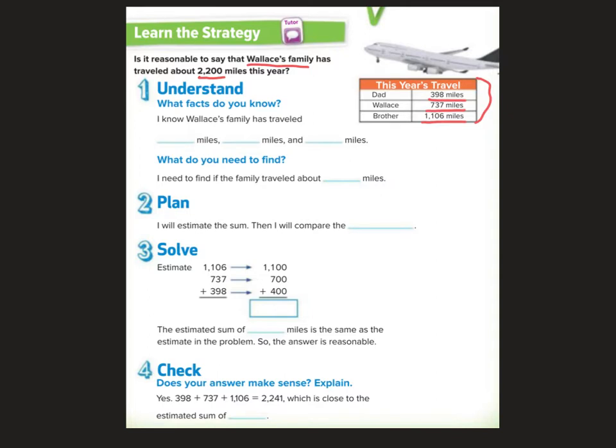So here we go. What facts do we know? That's always kind of the first question we think about. What do we know from the question? I know Wallace's family has traveled 398 miles, 737 miles, and 1,106 miles. What do you need to find? I need to find if the family traveled about 2,200 miles. Keyword being about, right?